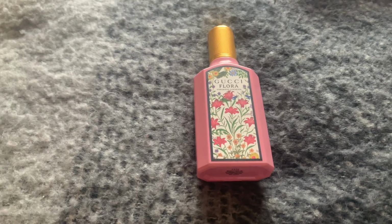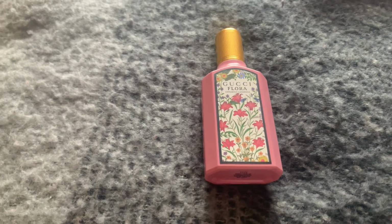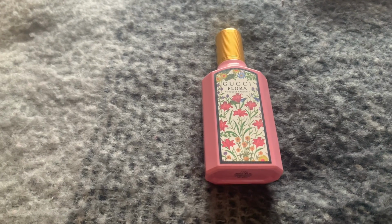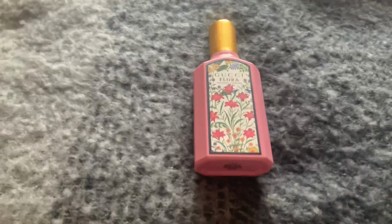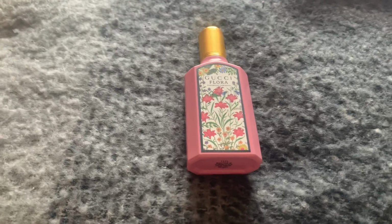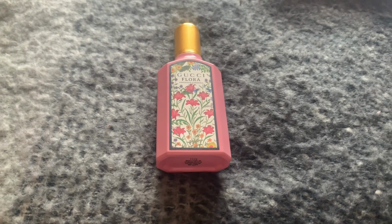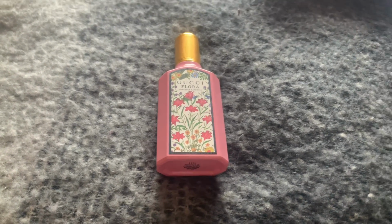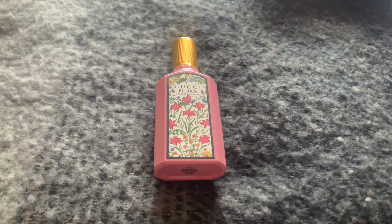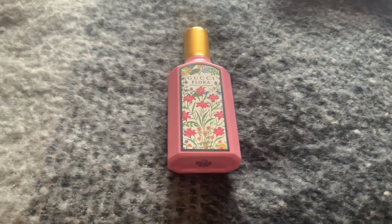Now let's talk about the notes. So straight away I got the fruit. So I mainly got pear and red berries. But I would say the red berries don't last. Excuse me, let me just smell again. They didn't last as long, and I mainly smell the pear. I don't really get mandarin orange, I will be honest with you. But what I did get straight away and what lasts throughout the whole fragrance is the patchouli.